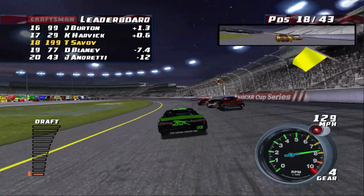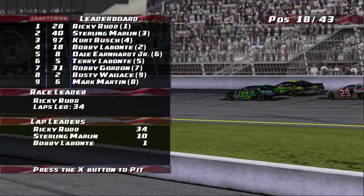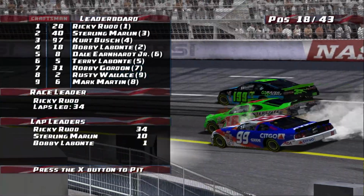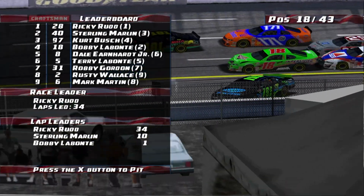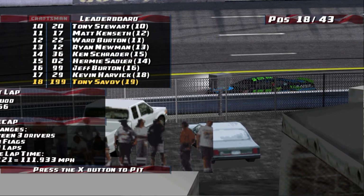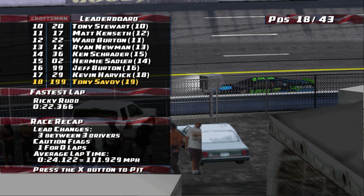Oh, frick. That sucks. We'll pit. I don't even know who it was. It wasn't us. Well, now we're all smashed, but that wasn't us. We had nothing to do with the caution. Now I have no idea what's happening in my car. With it sitting like that, I fear that we're going to lose all these spots and we're not moving.